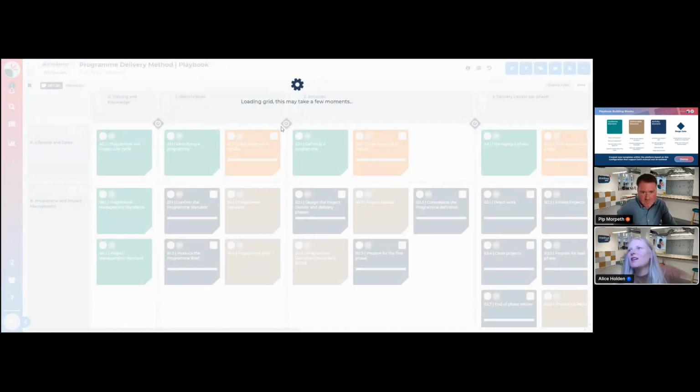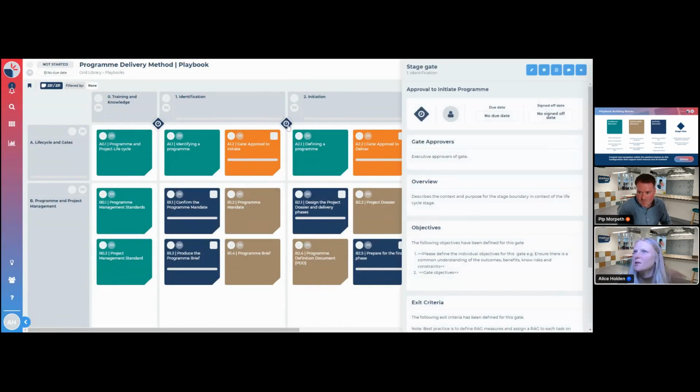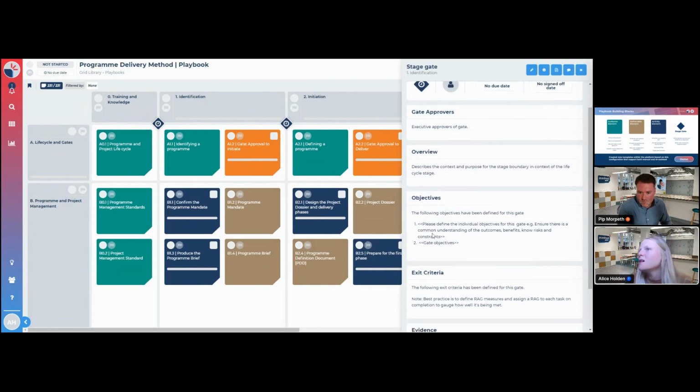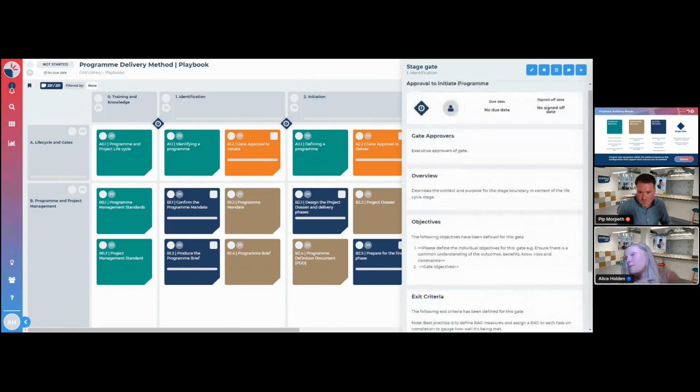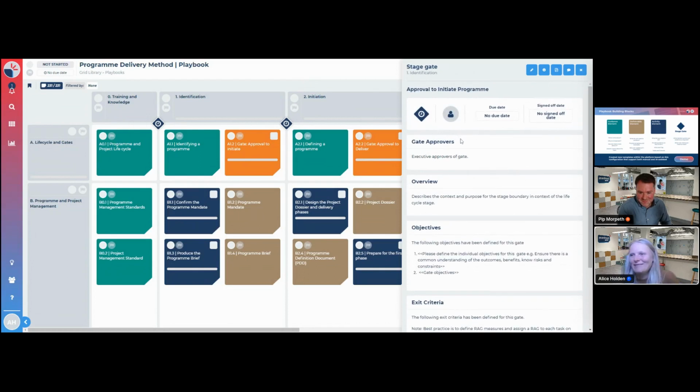Here we are. So stage gates are these little diamonds that sit above, in between each of the stages. So if we click into this one, what we've got here is our blank template that we provide as part of Method Grid. And it just gives you a basic structure that you can then populate with information related to your organization. However, going back to what I just said, it's really hard to start with a blank sheet of paper.